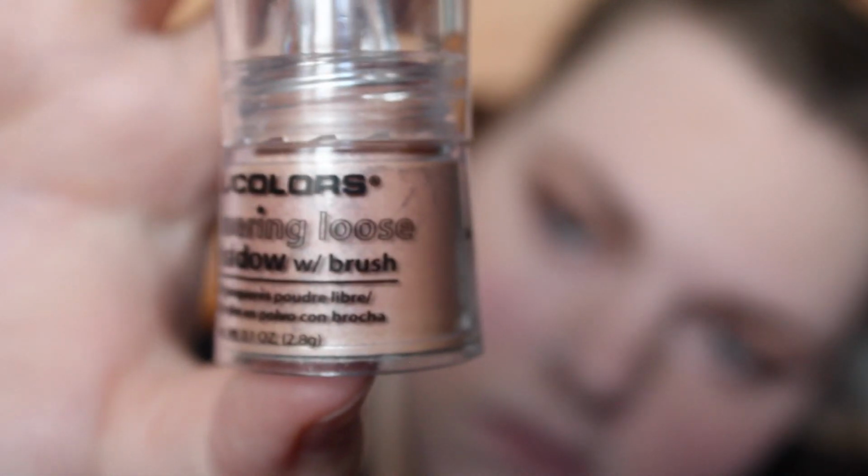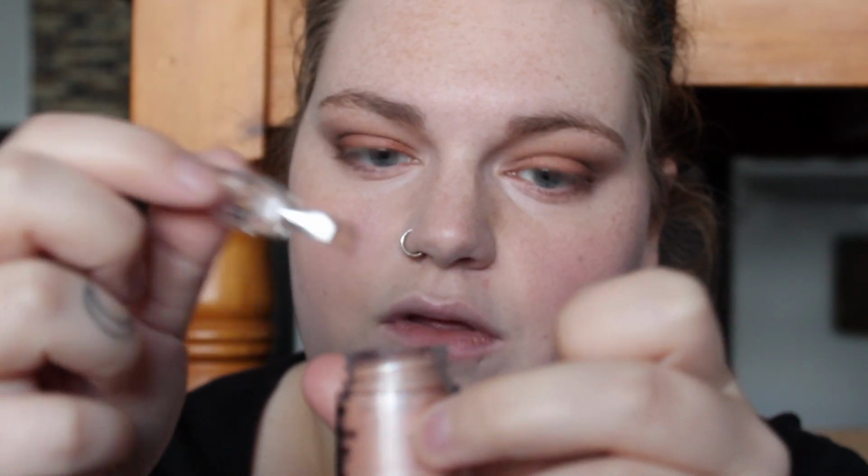So I picked up another product from LA Colors. This is the shimmering loose eyeshadow with brush, ooh, in the shade 401 Honeysuckle. That's kind of what we're working with here. The top just screws off here, and then this little bit comes out, and there's a little brush, so it comes out like that.